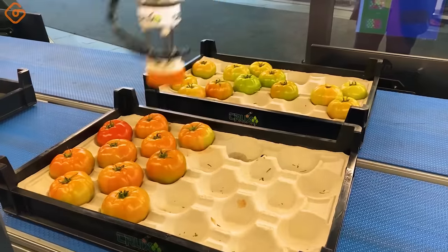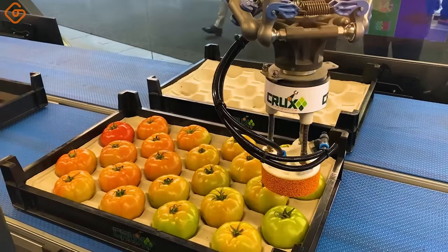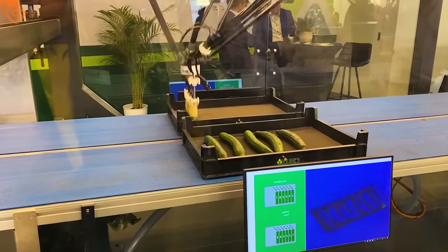With this modern robotic arm, we can arrange fruits and vegetables very effectively without losing much labor. So I see this as a great machine.